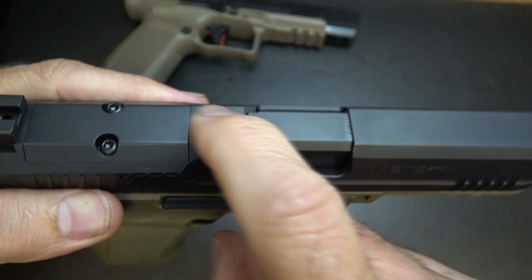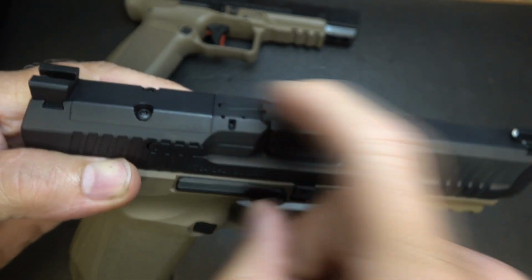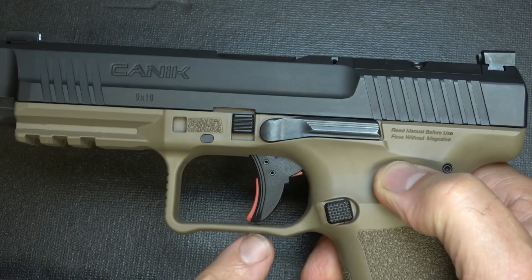That little lever will rise up just a touch to where you can feel it. And so this lets you know it's tactile and it's visual, so you can tell that there is a round in the chamber. Now we're going to take a look at the trigger.